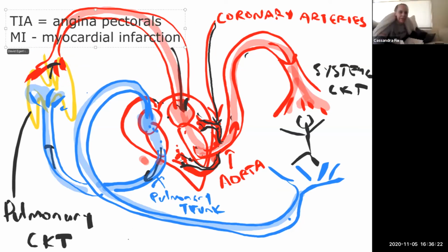So basically, if you have the blood flow cut off, another word for myocardial infarct is just, you know, you're having a heart attack, and the heart's tissue is starting to die. So the coronary arteries are obviously essential.